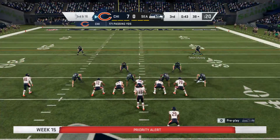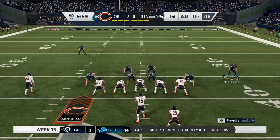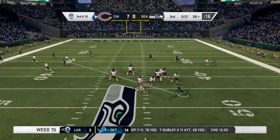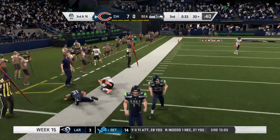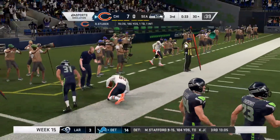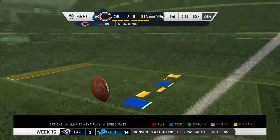Well, points have been hard to come by in this one, and it's the 3rd quarter. Defenses have reigned supreme. Can the defense reign supreme once more on 3rd down? Let's find out. This one into the hands of Burton. It'll be a gain of 8, but it'll also lead to a 4th down.